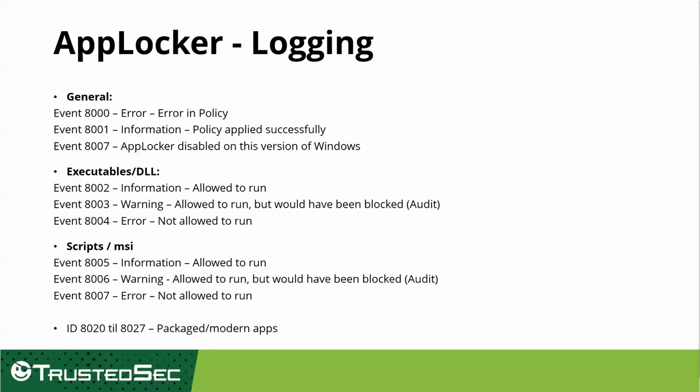In terms of logging, these are the event codes you need to be aware of. You have the general ones, 8000, 8001, 8007. And if you have the wrong version of Windows, you will often end up finding event 8007. That means that you have the wrong version. You don't have Enterprise, or you don't have Education. And then there are different levels for the different ones.